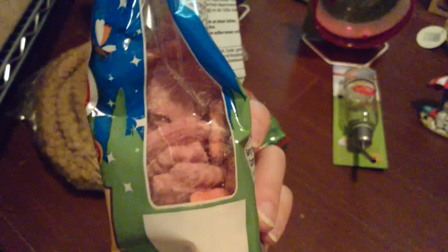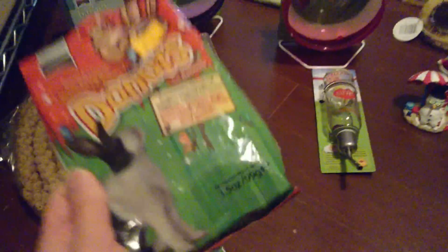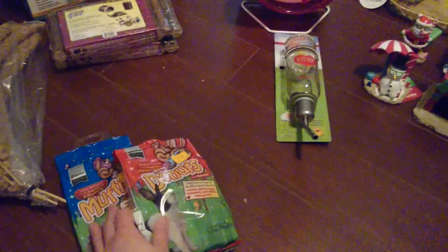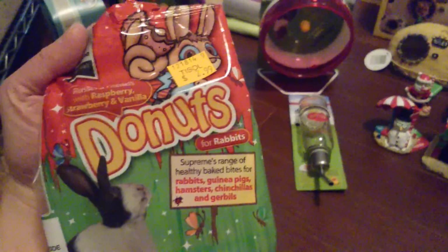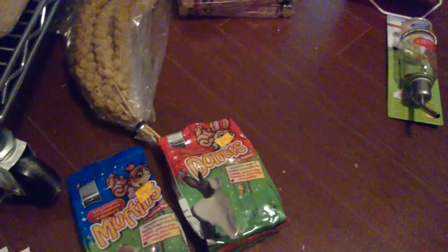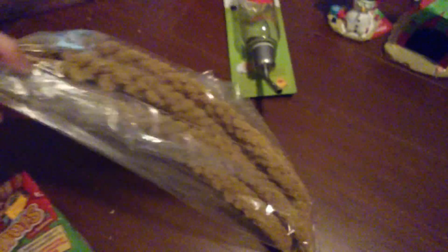I don't know if I really like them just based on the look, but I hope to give it a try. They really did like the other ones I gave them, the one that was banana flavored. So raspberry and strawberry vanilla. It didn't seem very sugary because it doesn't have any yogurt coating on them, which is why I'm okay with giving them to my Russians and my Chinese hamsters. So we'll see. If these are good, I will go back and see if they're still on sale on Boxing Day. So I plan to try this tonight. So my Tysol order, in case you guys are wondering, was $45.33.